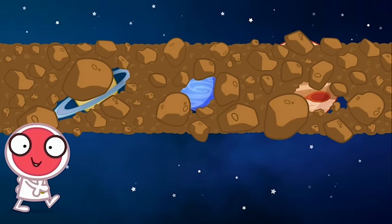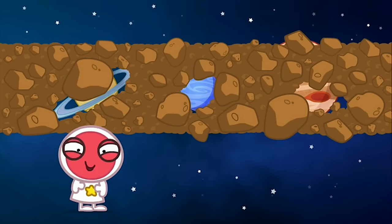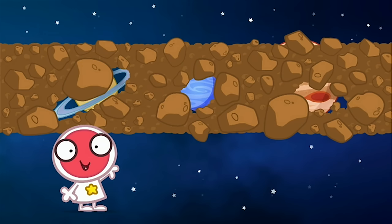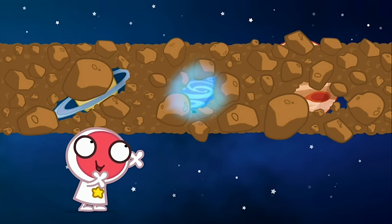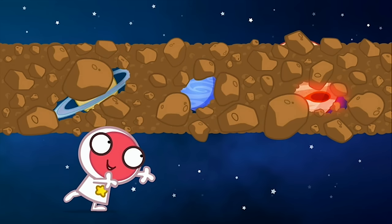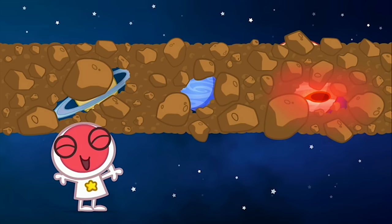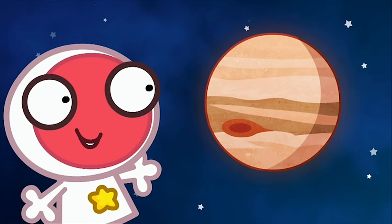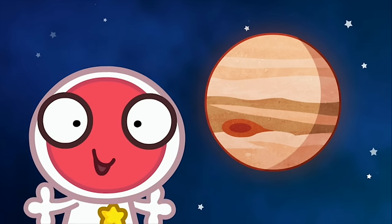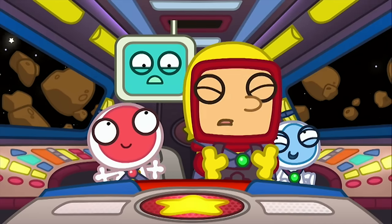Great. Look, we can see three planets through the asteroids, but we can only see little bits of them. Which of these belongs to Jupiter? Some stripy rings, a swirly blue bit, or a big red spot? Which is planet Jupiter? The big red spot. Jupiter is an orange and brown stripy planet with a big red spot, and it's the biggest planet in the solar system. Dad, that's Jupiter!